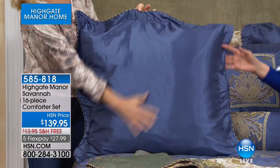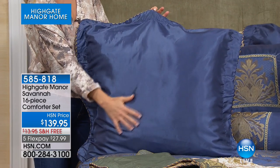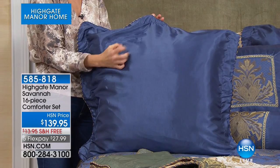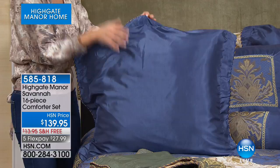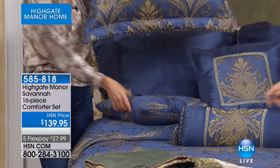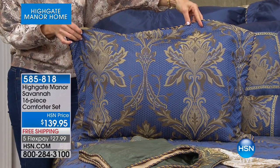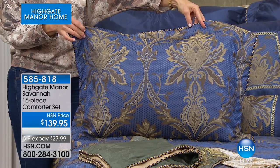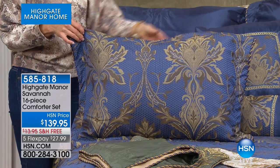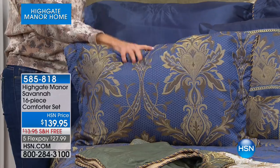This is that Euro sham in the blue. And again, it's all trimmed in that beautiful cord. And it has the look of Dupioni silk, you know, that nubby silk that's just so fun. So those are the two Euro shams that you're going to be receiving. We just showed you the standard sham. You get two of those. And of course, that gorgeous woven jacquard damask mimics right back to the comforter that we were just looking at. Again, all three dimensional with that basket weave design within the background.